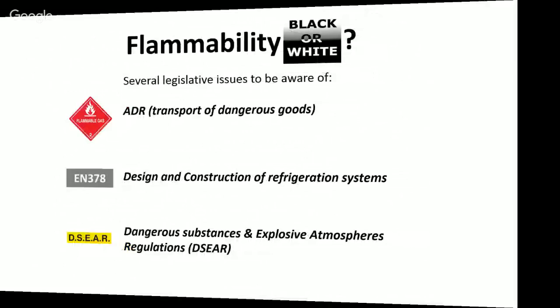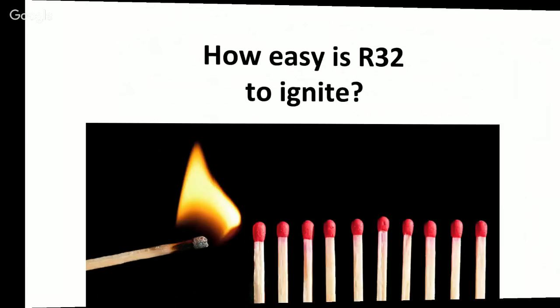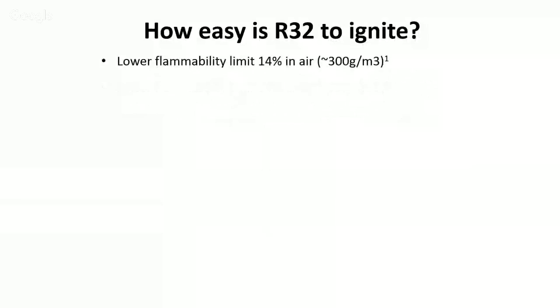Now, how easy is R32 to ignite? Well, there are a number of factors to consider here. The first is the flammability limits in air. R32 has a fairly broad flammability range of between 14 and 31%. But the fact that the lower flammability limit is as high as 14% in air means that you need enormous leaks to actually be able to produce a mixture which is capable of being ignited.